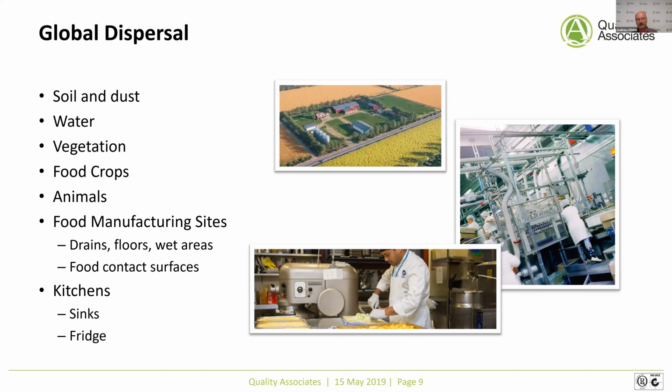We need to start looking in drains and floors and wet areas where you tend to find Listeria mono. Food contact surfaces obviously are critical. We don't want to find Listeria mono where our food is going to be in contact with those surfaces. And so our cleaning programs and so on are going to be critical in this space. And if you're dealing with commercial kitchens, you need to start thinking it is in sinks, it's in drains, it's potentially in the fridge as well. And so we need to start thinking how we manage all of those processes.